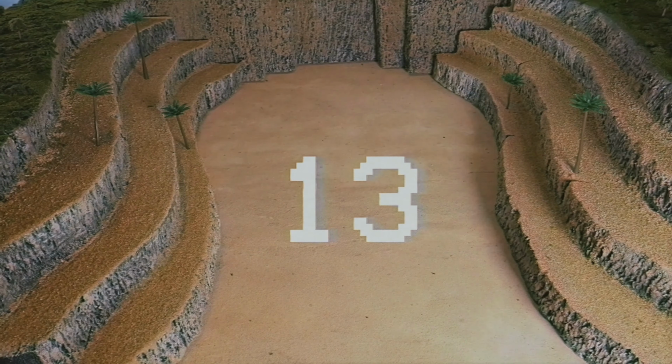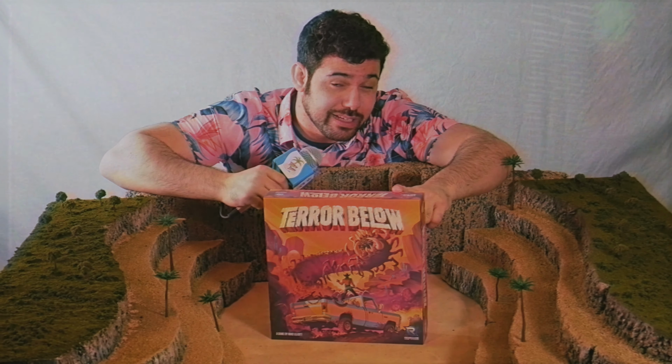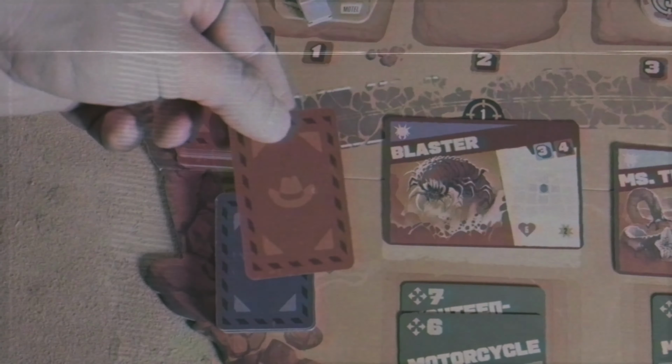Number 13, Terror Below. This is awesome, and if you're familiar with the Tremors franchise, that really grasps that theme in this board game. It just doesn't have the name. They probably won't admit it, but I think everyone's kind of figured it out. So if you're a fan of that IP, you should probably check out this game. It is a unique strategy game where you are trying to collect points and cash in certain eggs that appear throughout the map and bring them into certain locations dependent on what the card is requiring you to do, so you can get the most victory points. When you meet a certain condition with victory points, the game ends and you win.